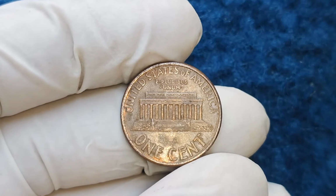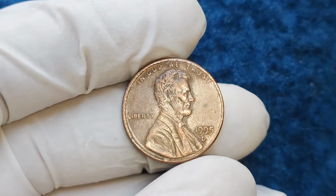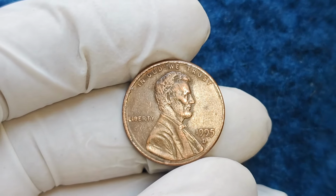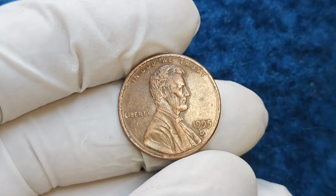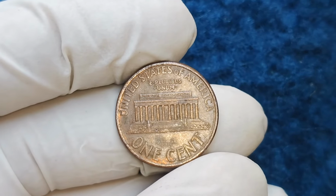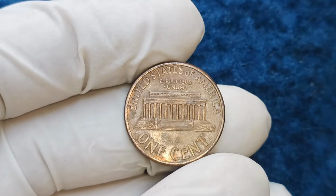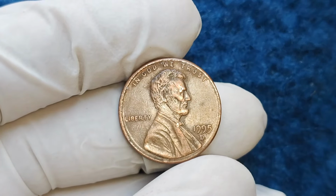Now, I know what you're probably thinking. A penny? Really? But stay with me here because I'm about to tell you how a 1995 D penny can be worth upwards of $1.5 million. Yes, you heard me right, $1.5 million. And I'm not talking about the price of a really rare antique penny. I'm talking about a regular 1995 D penny if it's got the right error on it. Sounds crazy, right? But trust me, this penny is no joke. So, grab your magnifying glass, because this penny might be lurking in your collection right now.